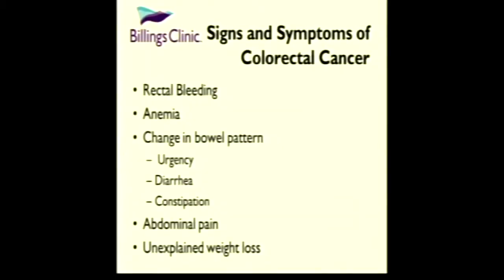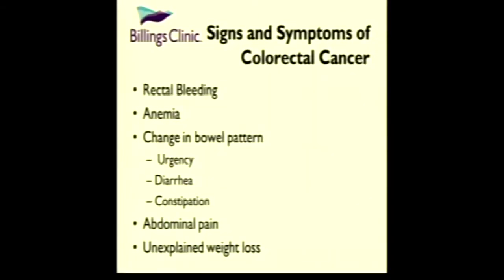So what are symptoms of colon cancer? Well, we're focusing on this talk on preventing that, but it's important to know these symptoms and signs. So rectal bleeding can be a sign. Obviously, there are other things that can cause that as well, but that's kind of a red flag. Anemia, iron deficiency anemia particularly. Change in bowel pattern, such as urgency, diarrhea, new constipation. It's a sudden change. Most of the time, these changes in bowel pattern don't mean you have cancer, but it's worth getting checked out. And then abdominal pain can be a cause, and unexplained weight loss.